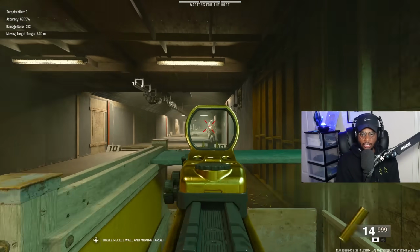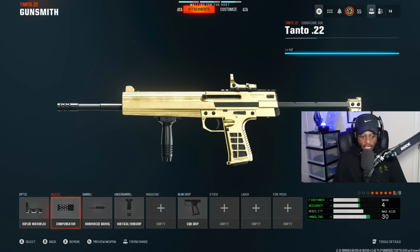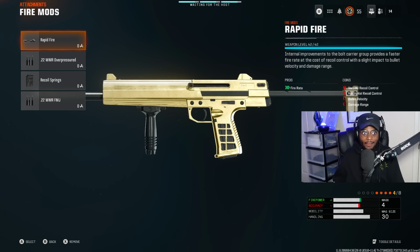Now we'll go ahead and showcase another class setup that you can run if you wanted to use a 5 attachment setup. You're going to remove the microflex, and because we're not running a barrel that's going to be removing a lot of recoil control, it's going to be improving that recoil.